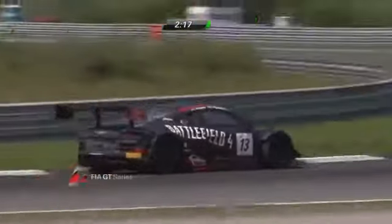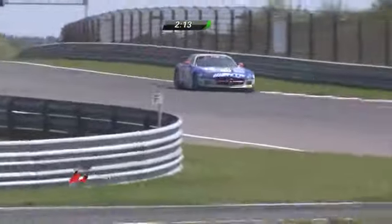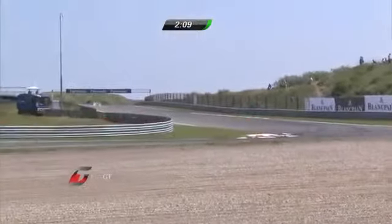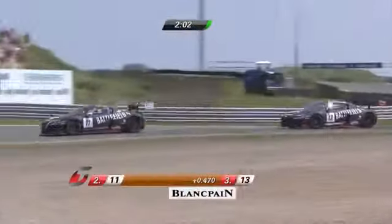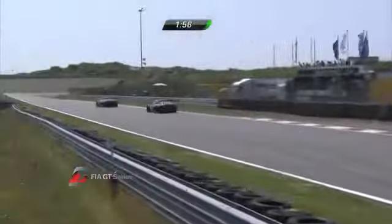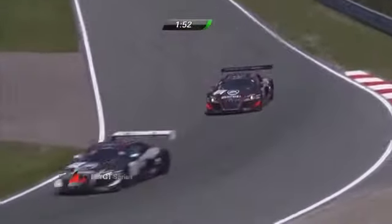So if Frank Stippler, assuming there are no team orders, has the opportunity, he certainly got the car underneath him, and Lawrence Van Thor, I think, has got that little bit less grip. So not many places for a clean overtake. So Frank Stippler, he knows where he's got the advantage, and Lawrence Van Thor will know that as well. Absolutely. Up into the final corner they come.